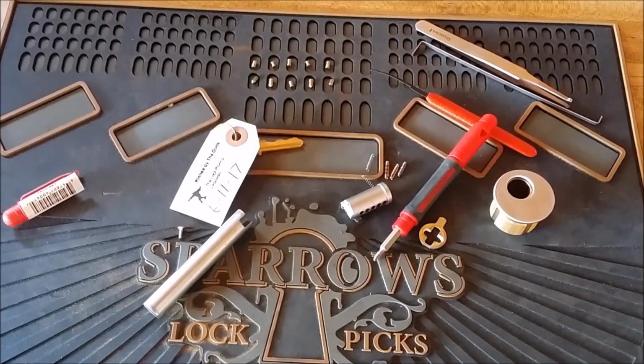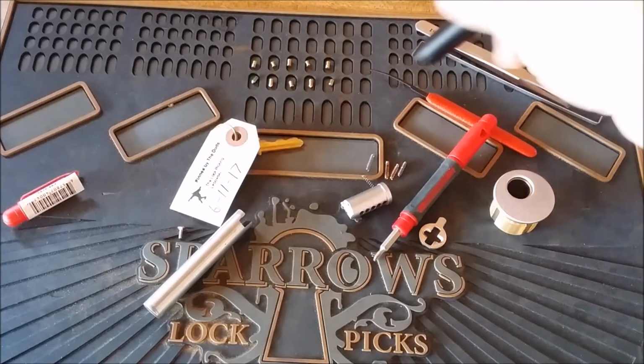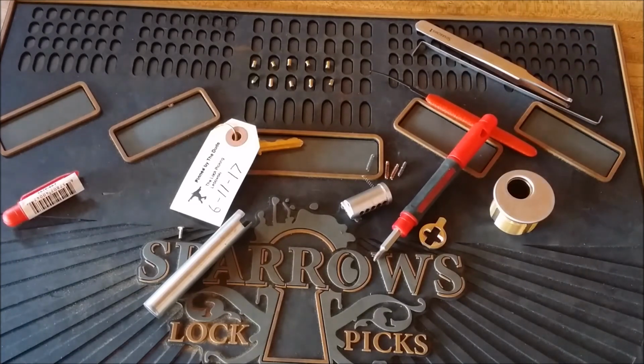So, hopefully you see some more videos on these. I'm gonna have to order some more of these Peterson picks, since I bent the crap out of one.